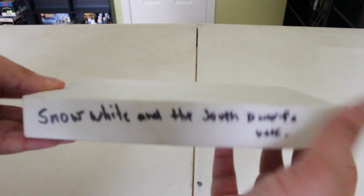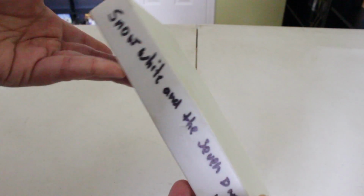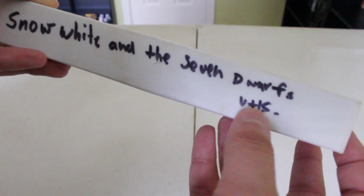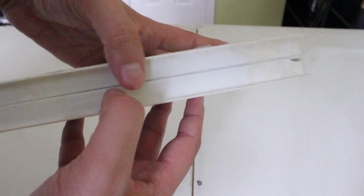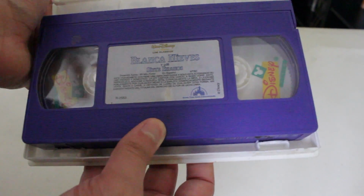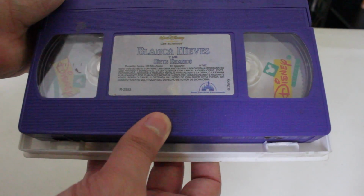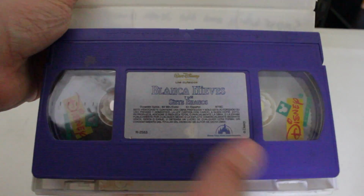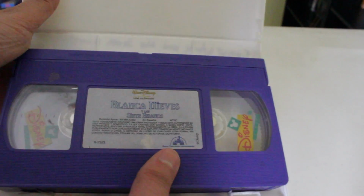Snow White and the Seven Dwarfs. Sadly, the cover is lost. It's broken. So I just wrote it, also to indicate that this is the VHS. But here's the cassette. What it says is Blanca Nieves y los Siete Enanos. Yeah. Snow White and the Seven Dwarfs. Yes, I can be Spanish, and talk Spanish. And my whole family is Spanish, so.